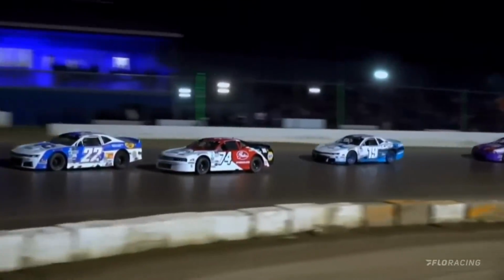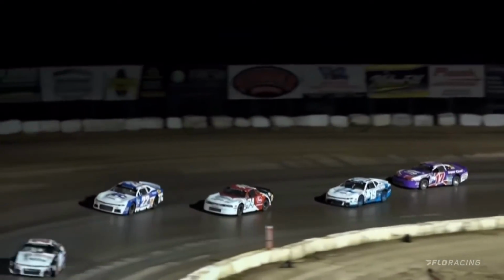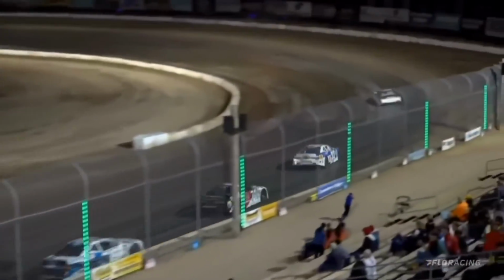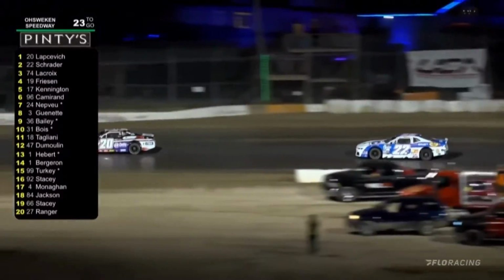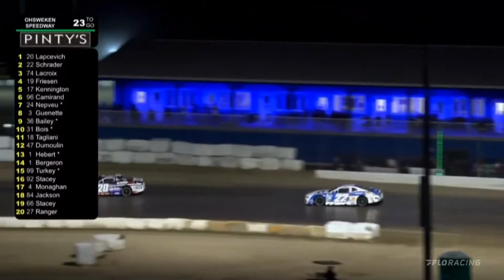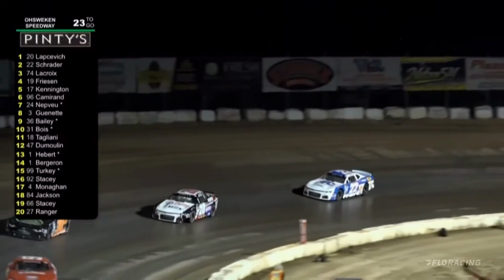Meanwhile, here's the battle for that second spot. Lacroix and Schrader, maybe a little bit of contact that time into 3. Schrader going to clear the 74 of Lacroix off of turn number 4. Drayton Lapsevich has opened up a pretty sizable gap out in front in that number 20. Heavy lap traffic just in front of our leader, Drayton Lapsevich. Ken Schrader, look at him drive deep down into turn number 3, close that gap on the leader.